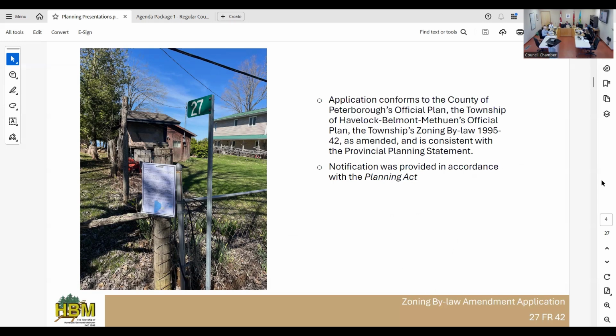Planning staff can confirm that notice was provided in accordance with the Planning Act and mail notice was provided to all homeowners within 120 meters of the subject site, and a property sign was posted. Happy to answer any questions.